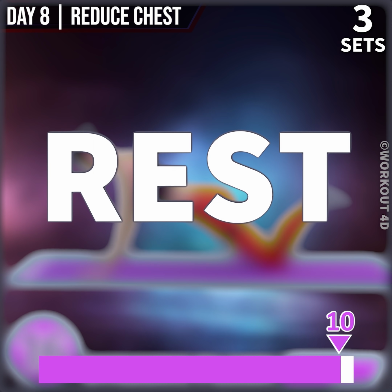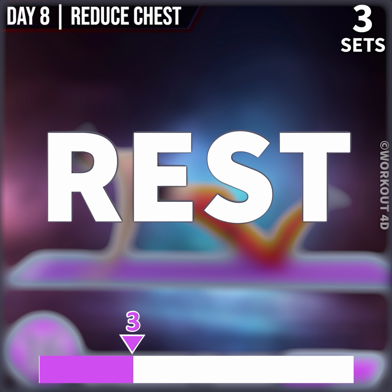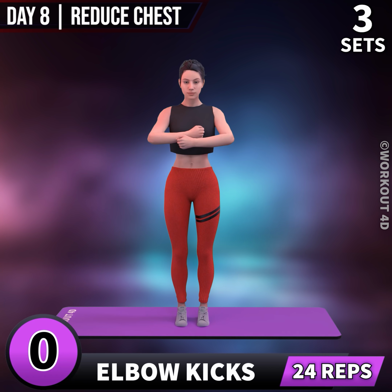1, 2, 3, up to 16. Rest time. Next exercise is elbow kicks. In 3, 2, 1, go!